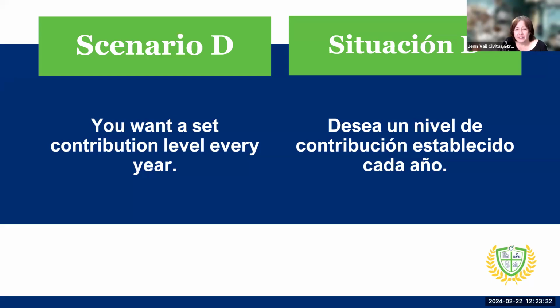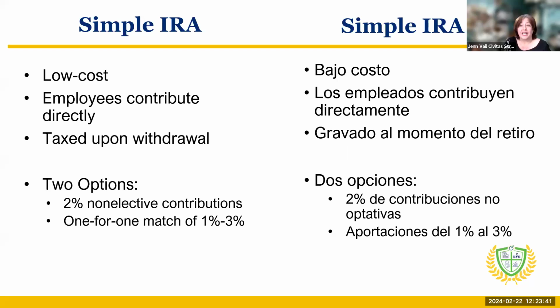So we have scenario D, right? Now this is if you want to provide the same contribution every year. Two different types of retirement plans we would recommend. First one, again, simple IRA. Employees can make contributions directly from their payroll of up to $15,500. If they're over 50, they can contribute another $3,500 more. Those contributions are pre-tax. They don't pay the tax now. They pay it when they withdraw the funds.